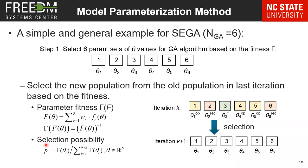We also define the selection probability for each parameter set based on the fitness function. If a parameter set has a very good match performance, the fitness will be a larger number, so the selection probability will be a larger number. So at iteration k, we have the population which is calculated by the genetic algorithm and the deterministic algorithm, and we calculate the fitness for each parameter set. Based on the selection probability, we generate the new population at the next iteration. This is the first step for the genetic algorithm.